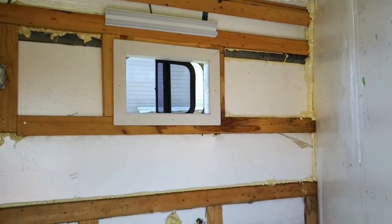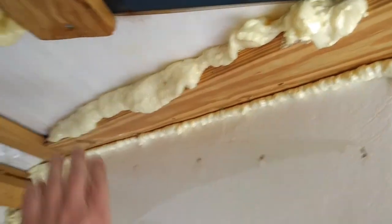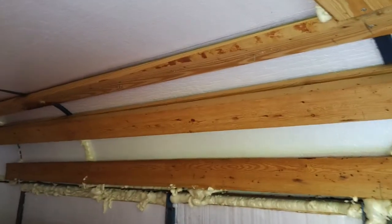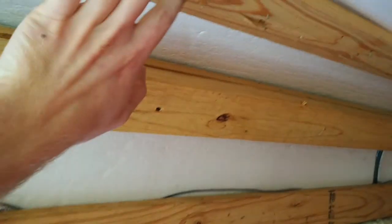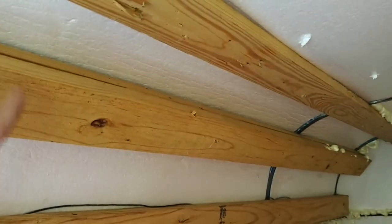So why did the walls get ripped out? That was to cure a mold problem. I did all of this insulation myself. There was big holes right here, and that was originally inside of the walls. So after I ripped those walls out, that cured the mold problem, at least for a year. And then the other week I went down and I saw some mold had started on these. Now when I ripped the walls out, these were mold free.